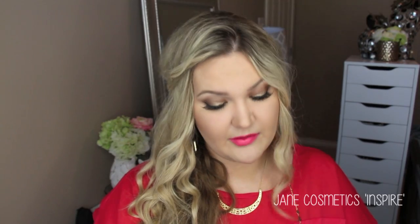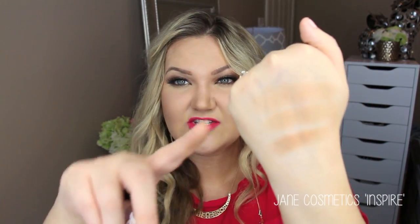Bonus. Okay, it would not be a bronzer video unless I talked about my baby. This is from Jane. This is the color Inspire. They have another one, I think it's called Dream. This one is my favorite. It is probably one of my favorite bronzers ever. I love this color, everything about it. I'm actually looking right now, and the Milk Chocolate one is very, very similar to this. It's matte, so look how similar those two are. I hadn't even realized that till just right now.